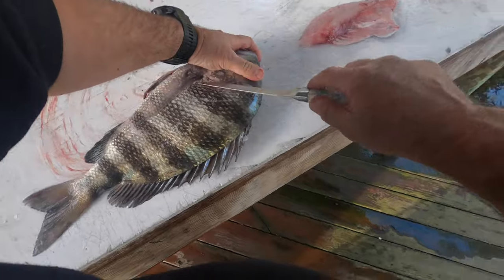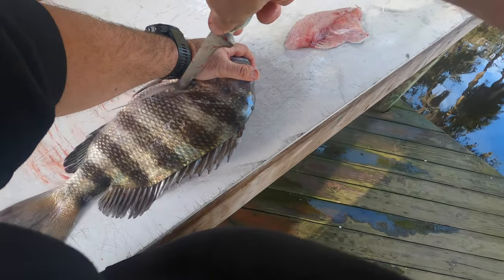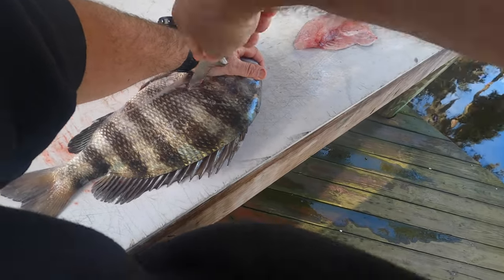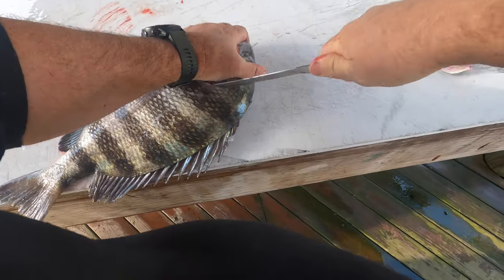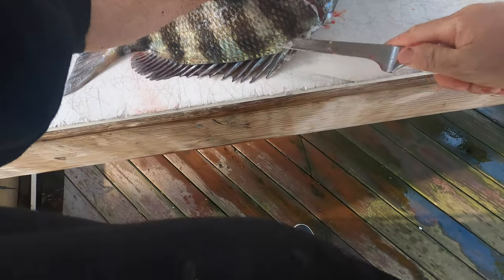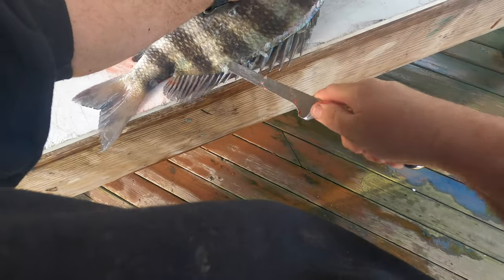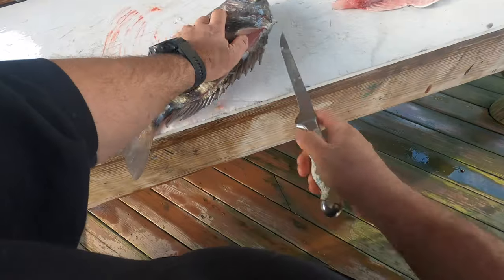Same thing with the other side. Just gonna get right behind the fin here, dorsal fin. Or I'm sorry, you're gonna get behind the pectoral fin just like this. Get right up in there, tilt your knife over, and you're gonna do the same thing as you did on the other side. These pre-spawn sheep's head are seriously fat.